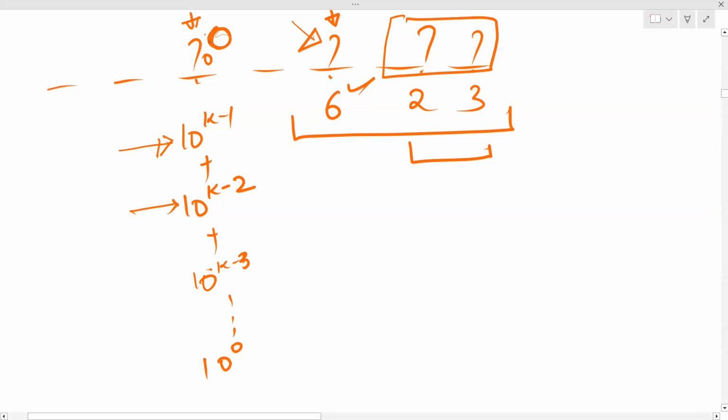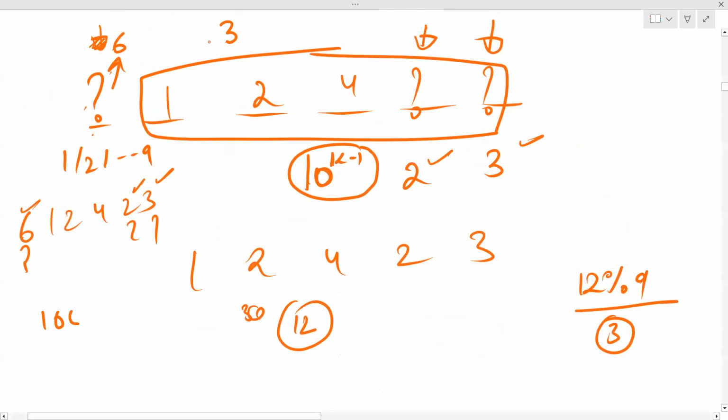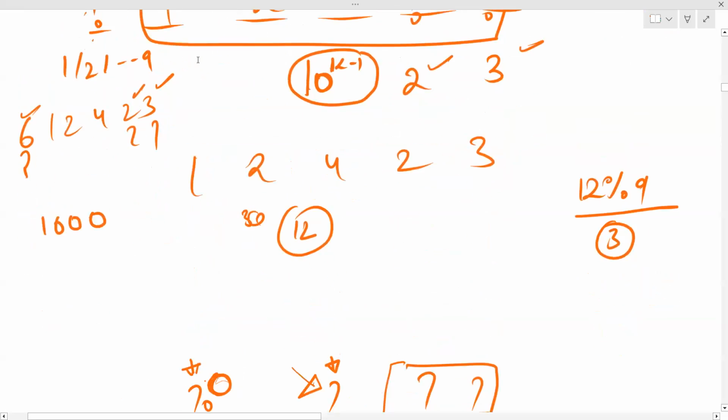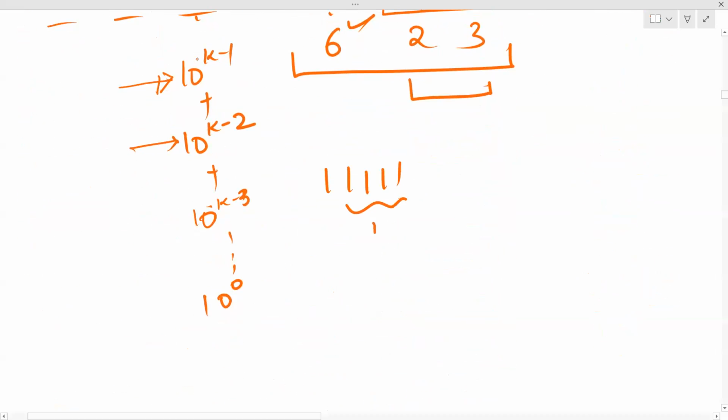Is it clear? Okay, it's clear. So in this case, the answer was 1 followed by k minus 1 zeros. In this case, the answer is simply 1 followed by k minus 1 ones. There is only one edge case. Can you tell me what?